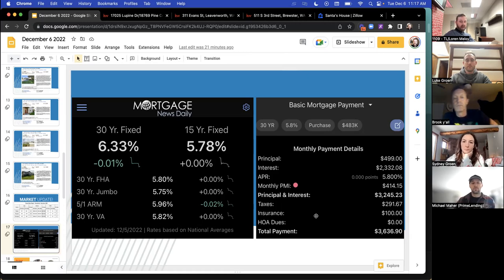FHA scenario. And with that calculator, there's some details that Michael and the crew at PrimeLending can get plugged in to get a closer number. But I did note with the FHA dropping down to 5.8, the total payment over here on the right, 3,600, that was at 37 something last week. So a week's time shaved $100 off of the monthly payment. I don't know if it's going to keep doing that.